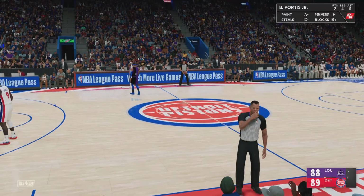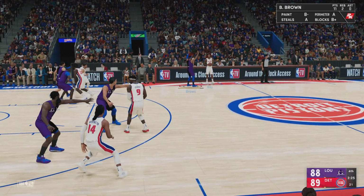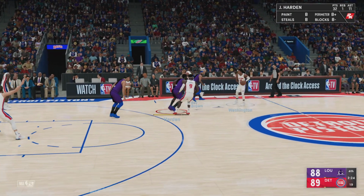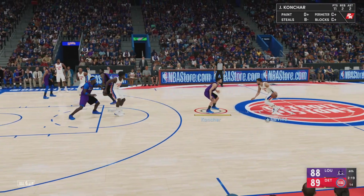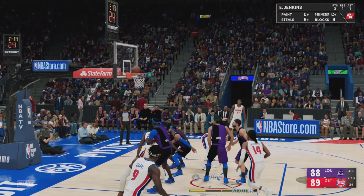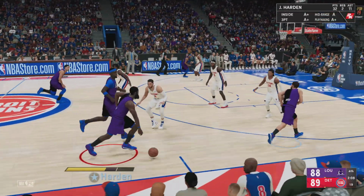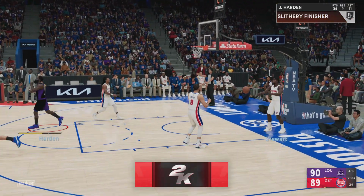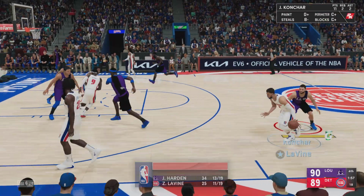Grant's checked in for the Pistons. Washington against Harden. Now here's LaVine. Defense right on him. And James Harden pulls it down. Driving to the basket. Yep, that one goes. Harden's got 34. Few guards in the league can carve out space on the interior the way Harden does.